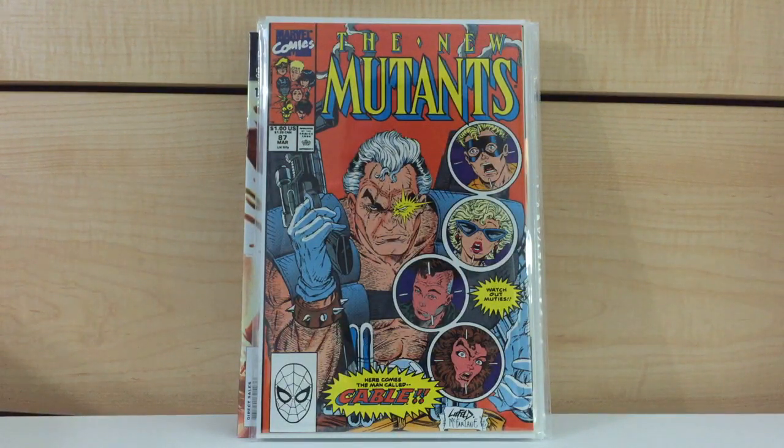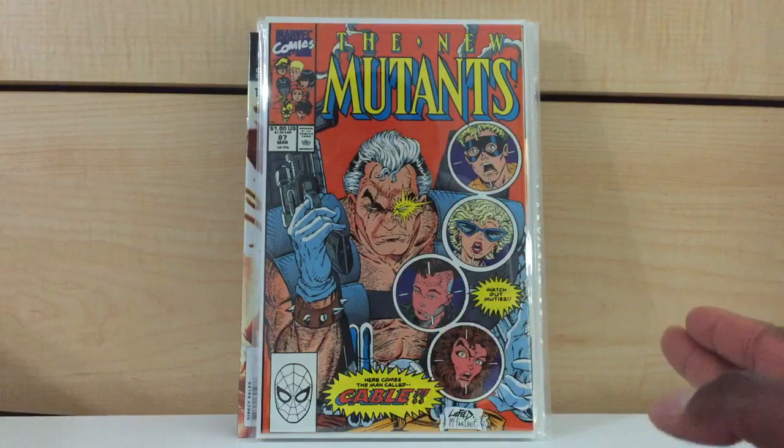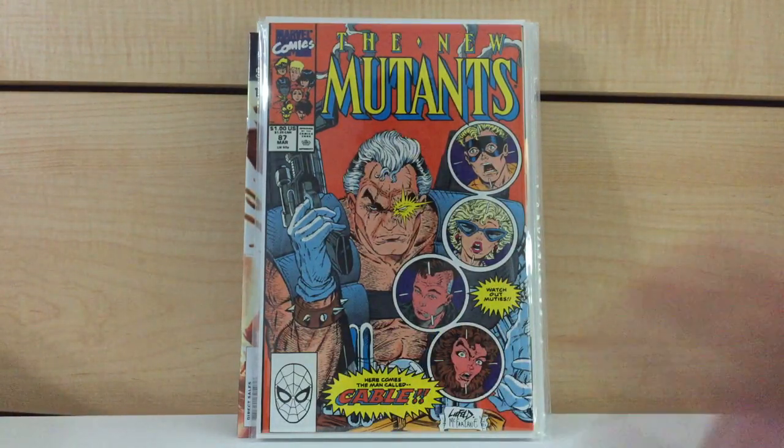New Mutants number 87. Has anybody seen Deadpool yet? The Deadpool movie? I'm gonna give a couple of spoilers, so tune out. But man, for some reason I really didn't want to like the movie, but I really, really liked it. I didn't laugh until about a half hour in, when they went to the flashback of Wade Wilson pre-mutation. But other than that, I really liked that movie. And in the end credit scene, he talked about Cable being in the movie. But yeah, this book has gotten really hot over the last week.